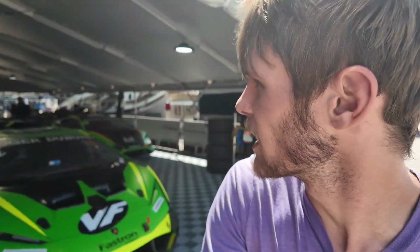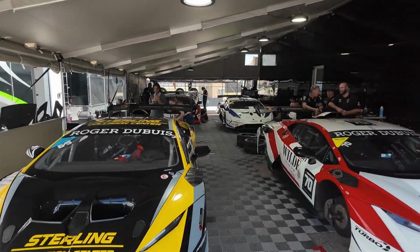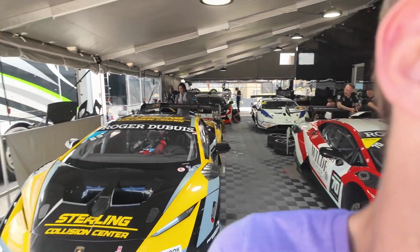So one thing I can't believe is how many of these things there are. We passed by like, I don't know, maybe 7 paddocks by now, and there are so many of these Lamborghini race cars. There's like 4 in each little paddock, and they're all different, but the same at the same time. So it's really cool being able to see all of this. We've got plenty behind me. The camera's face tracking me, but look at all that back there. This is pretty cool already, and we haven't even seen any races yet.